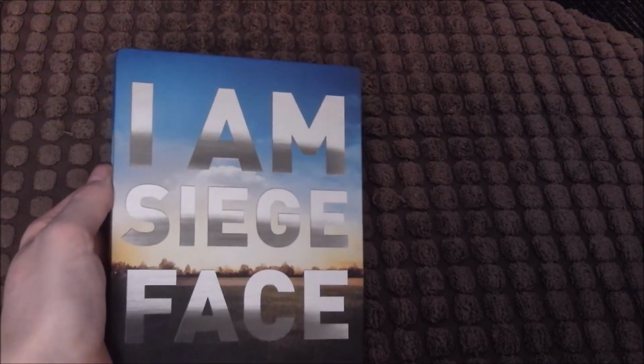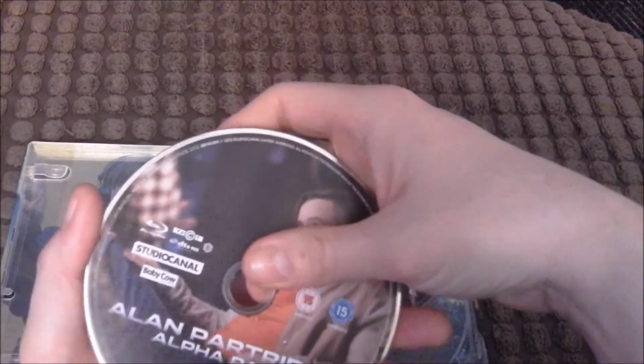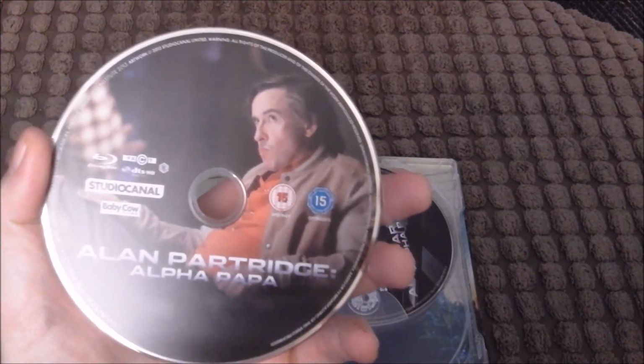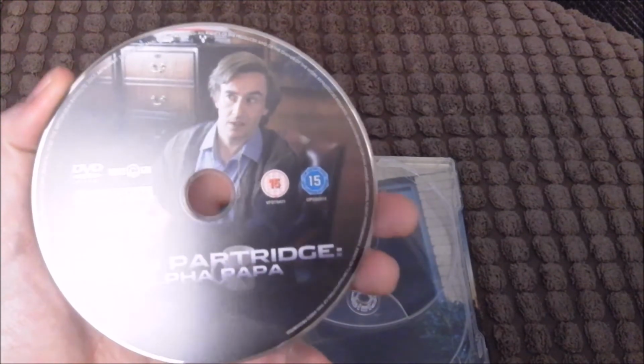Okay, not much artwork to speak of on the back. There you go. I think it's going to tie in with the front artwork, to be honest. So you've got the Blu-ray disc and the DVD disc, different artwork, which is good. I do like that. Studio Canal release this.